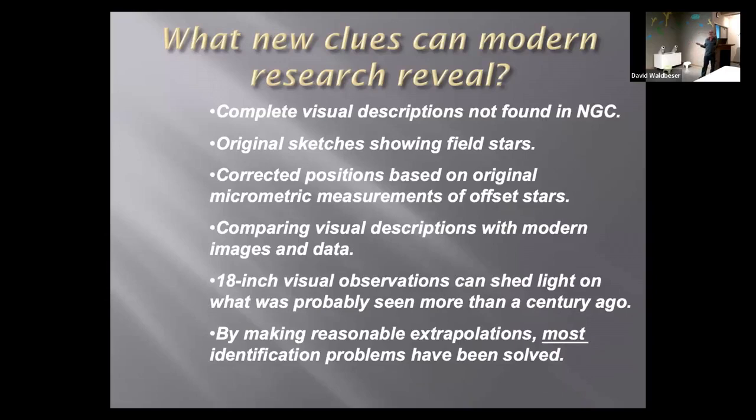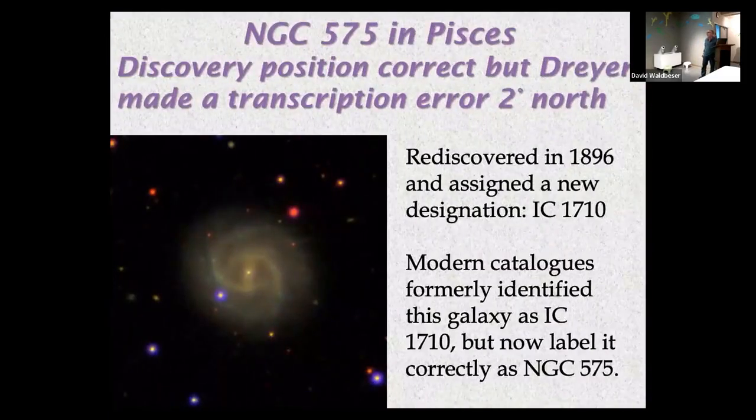Now, we're talking about almost 7,800 objects. So 20%, we're talking up to 1/5 of those objects. So we're talking more than 1,600 objects or so. So let me give you some examples, okay? Here's a galaxy, NGC 575 in Pisces.